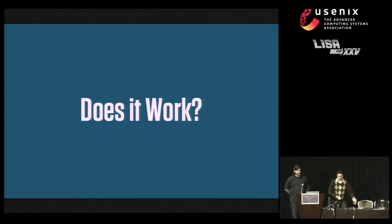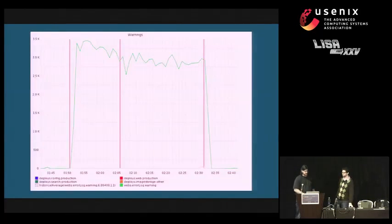So another question we get a lot is, does it work, or how does it work? And the answer is yes, it does work for us. And I'm going to show you a couple of examples of how we make it work. The bottom line is that we use lots of graphs. We graph everything. Hopefully people are used to doing that here, and there's lots of great graphing tools out there.